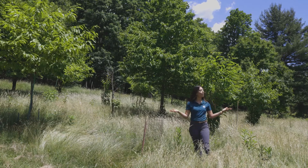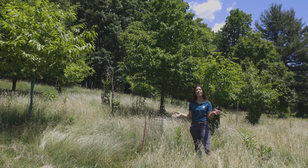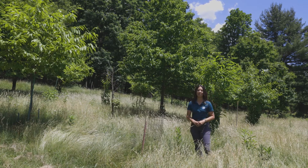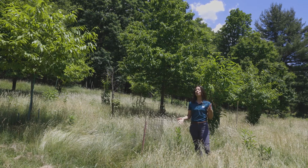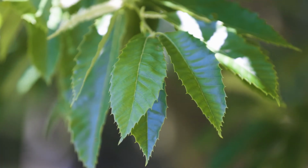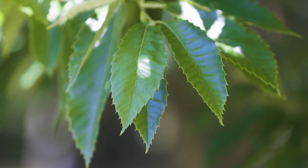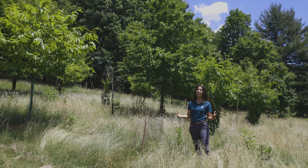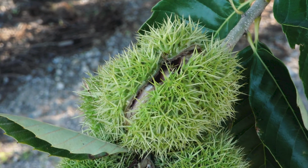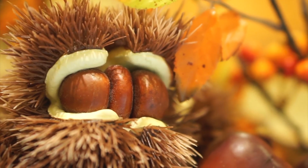This week's tree is the American Chestnut, and I am standing in North Park's American Chestnut Grove, which is located next to J.C. Stone Field. So the American Chestnut is a beautiful deciduous tree that can be identified by its long, slender leaves that have pointed hooks on the tips of its margins. It also can be identified by its famous fruit, the chestnut, which looks like a burr-covered seed coat and contains about 2 to 3 nuts inside.